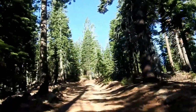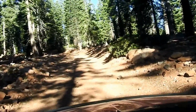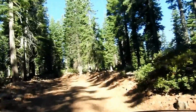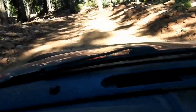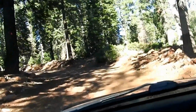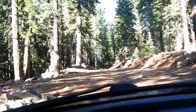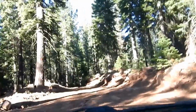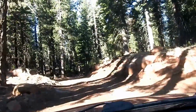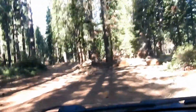How close are we to the lake? I don't even see it on there now. Of course not. It'd be bad if another car was coming. Obstacle course going around boulders now. There it goes. It gets good, it gets bad, it gets good, it gets bad. This is the good part right here, this little patch.